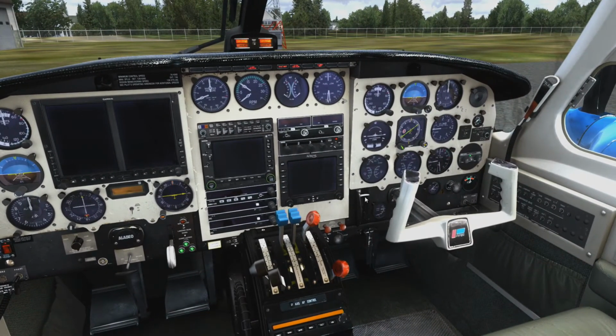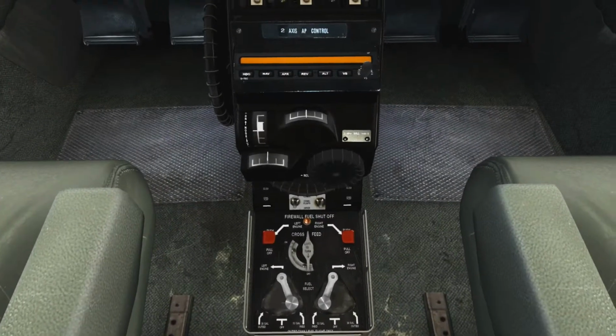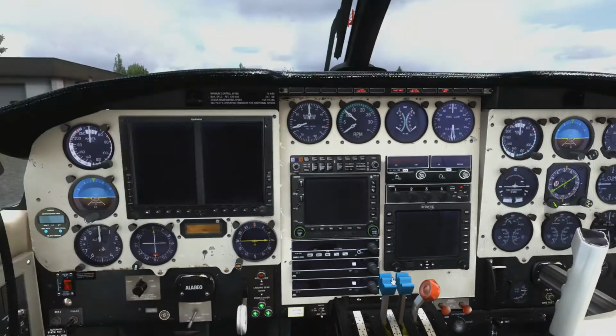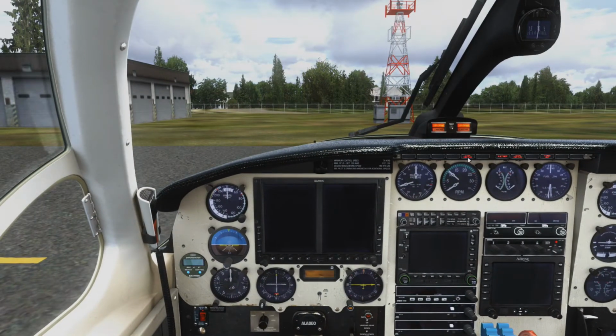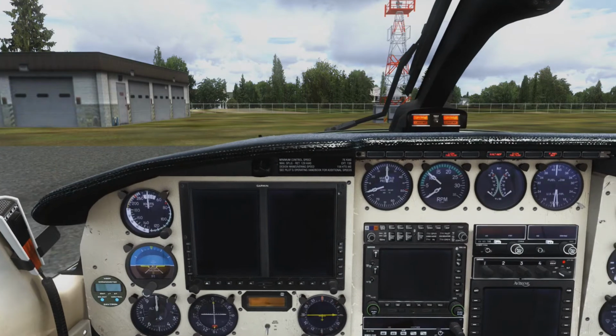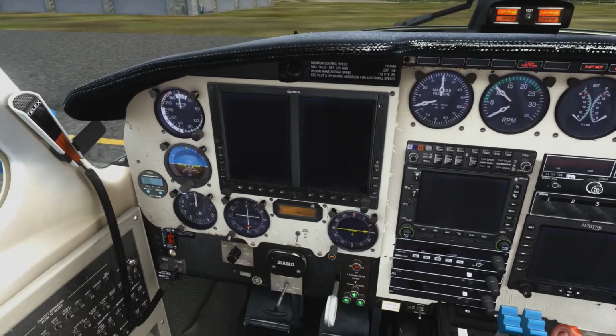Oil pressure and temperature are over here. Hard to get to. Hard to see, but you can see oil pressure's in green. Oil temperature looks good. It's coming up. So that's good. Alternator in up. Kind of looks like that's still on. No, that's the fuel flow. So the pneumatic and the alternator for the left engine both went out. So that's good.